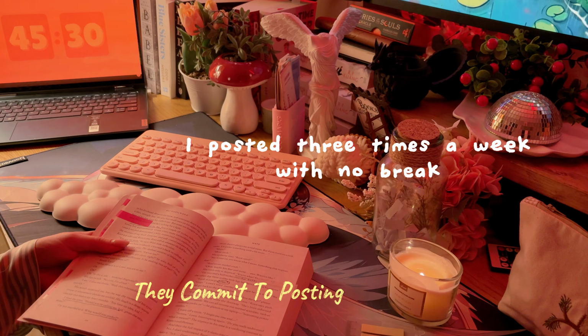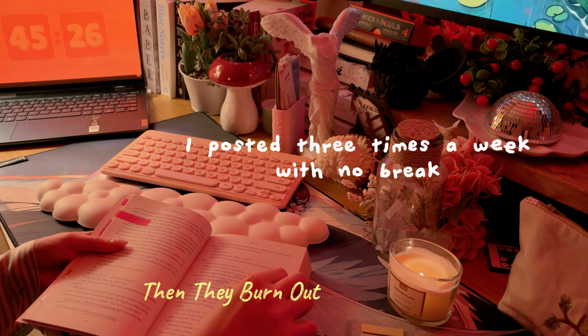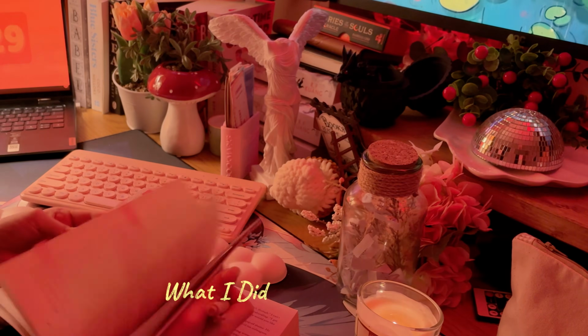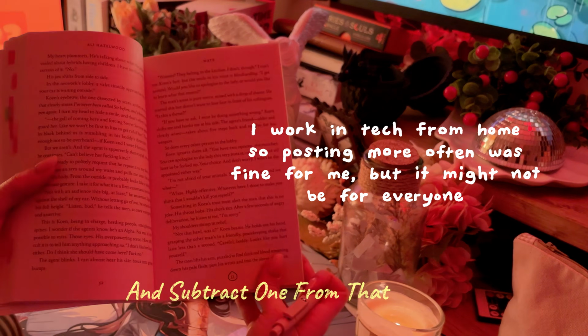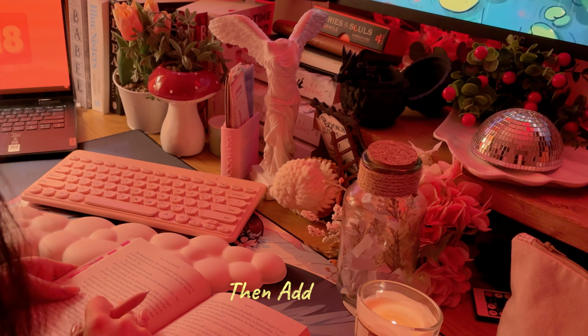They commit to posting twice a day, every day, with stories and carousels and reels. Then they burn out in 2 weeks and disappear for 2 months. That's not sustainable. What I did in the beginning is ask myself, how many times can I realistically post? Then subtract 1 from that number. If you think you can post 3 times per week, start with 2.